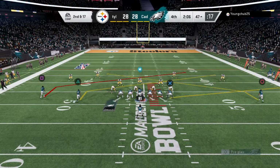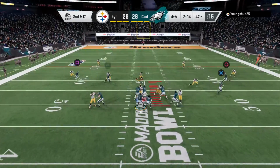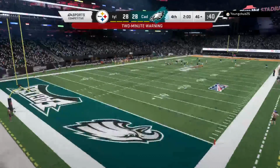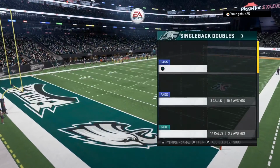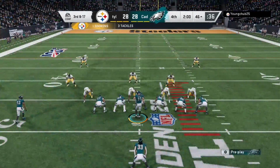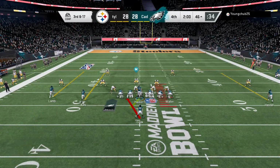61, match box, light, back to throw. Herbert dancing to his left. All in all, no gain on the play, and it'll bring up third. Getting down to the good stuff. All tied with 2 minutes remaining on EA Sports.